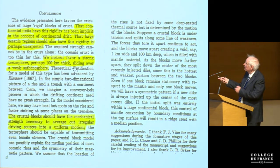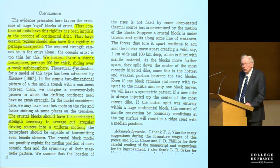And then this is the key part of the paper. It really looked like the plates were rigid, as Elsasser was talking about, that there's no deformation, ocean crust to continent. It's sort of a solid unit.